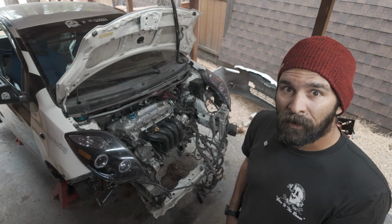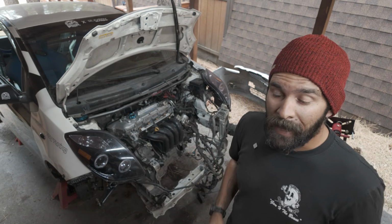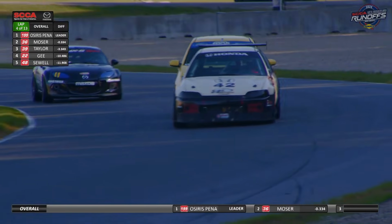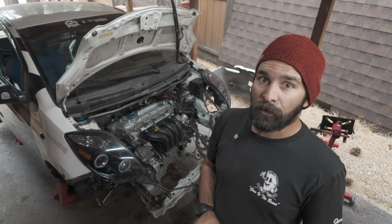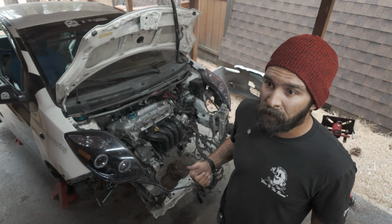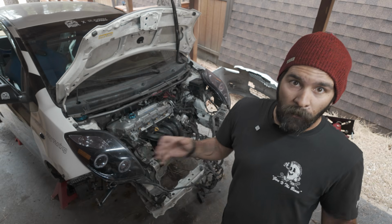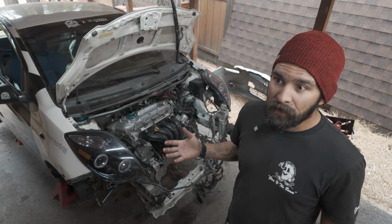However, while I was at Runoffs, I did see a category that this car could be a part of, the STL class. Basically, the requirements in STL are that you have a vehicle that is naturally aspirated and under 2 liters. From there, they give you a weight minimum based on the displacement of your engine, and aside from safety stuff, that's about it.